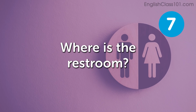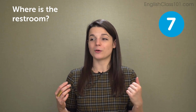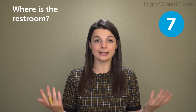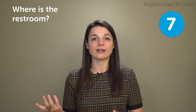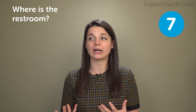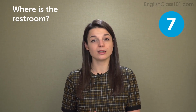Okay, the next one is very important. Where is the restroom? So this is an important question, I think. So if you're out shopping or if you're in a sightseeing location, it may be important to know where the restroom is. So where is the restroom is a nice one to use in English. You can say where is the toilet, but in American English it might sound a little bit too direct. You could also use where is the washroom, perhaps in British English.